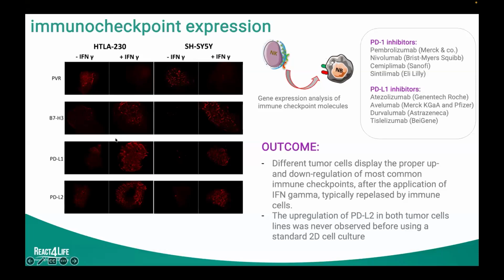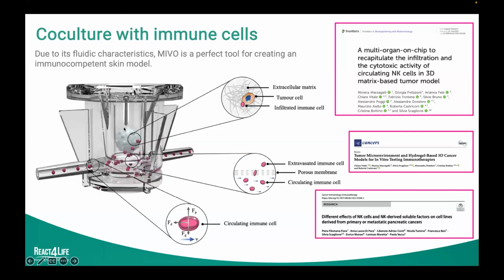So the take-home message here is that these three-dimensional tumor models are also really reliable, and they present the proper immune checkpoint expression as in vivo. This is extremely important for then co-culturing this tumor model with immune cells in circulation. In this work, we used a subpopulation of immune cells, in particular the natural killer cells, but there are other partners involved in these studies that are using the overall PBMC from patients. So there are different approaches under development.